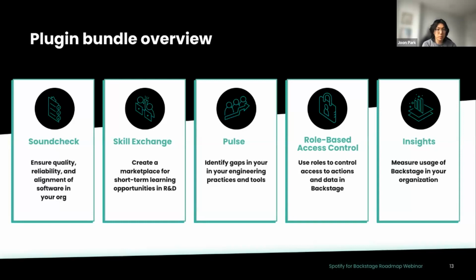Kind of like Soundcheck, Pulse is ultimately a decision-making tool for Spotify. Pulse helps us determine the future of our products, how we address unmet needs, how we build with empathy by gathering the right data. This data from Pulse helps us make informed decisions about where to invest and improve the development experience for our Spotify engineers.